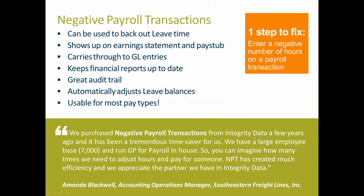So going through some of the bullet points here, it can be used to back out leave time. That's a very common use where somebody has misreported the vacation time on their time card, and being able to back that out, or back out the regular hours and put in the vacation time. The negative transaction shows up on the earnings statement and the pay stub. So even if the net result is the same for the wages, the employee still sees that a correction was made, especially if it's related to their vacation time.